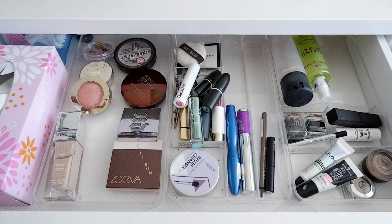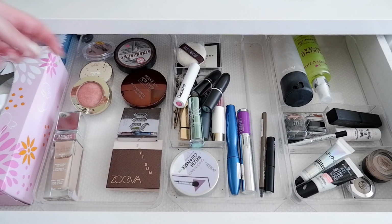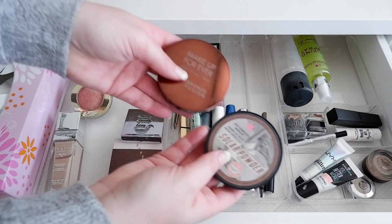Powder is no longer in here because I need to select a new powder, because just right before I filmed my Shop My Stash, I actually used up my Too Faced Primed and Poreless, so that is something we're going to have to select. Then I had bronzers in here as well.